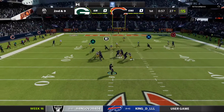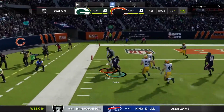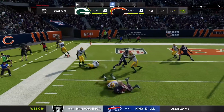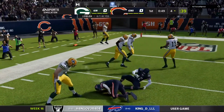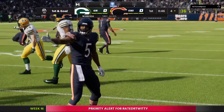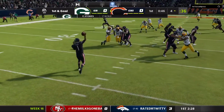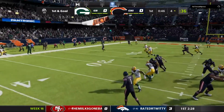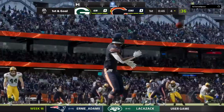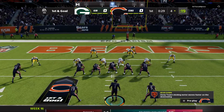Out of the gun, Fields. That'll be complete to Breida. And they do get him down, but not before he's able to slip it inside the 5-yard line. Well, this is a well-orchestrated drive they've put together. You think back to how far they were backed up to start things out, but they've gone on a march since then, and now after that completion there, they've got a 1st and goal.